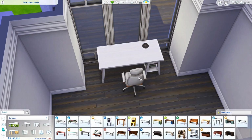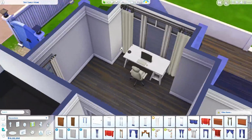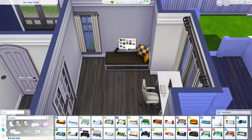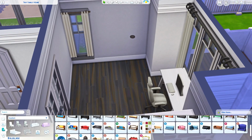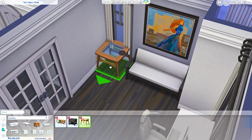In here though we got the office, and it's a very small office. They have pretty much just a desk here, which is new. It came with a free update that we got just recently, so it's base game and I freaking love it. I think it's a perfect desk. And then we're also gonna add this little seating area over here.